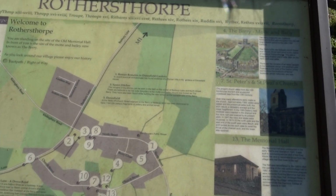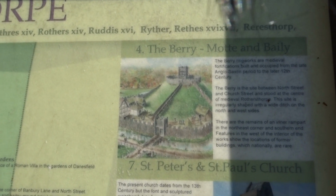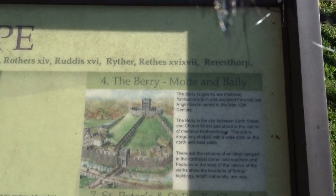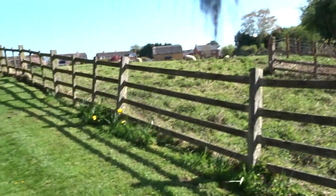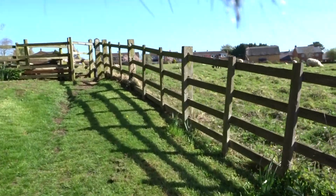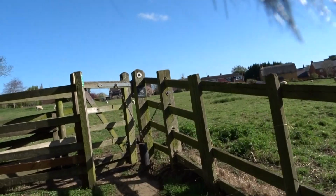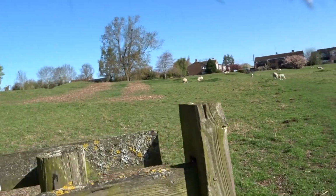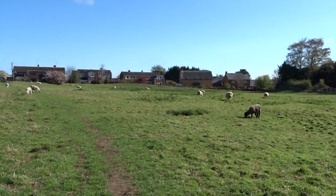I'm in the village of Rothersthorpe to the west of Northampton, and I'm here to see what's known as the Berry. It says there on the sign that this is a motte and bailey, and then underneath it says the Berry ringworks. That's slightly confusing because I believe this is a ringwork, not a motte and bailey. I mean, there were ringworks and bailey, and that's possibly what this is.